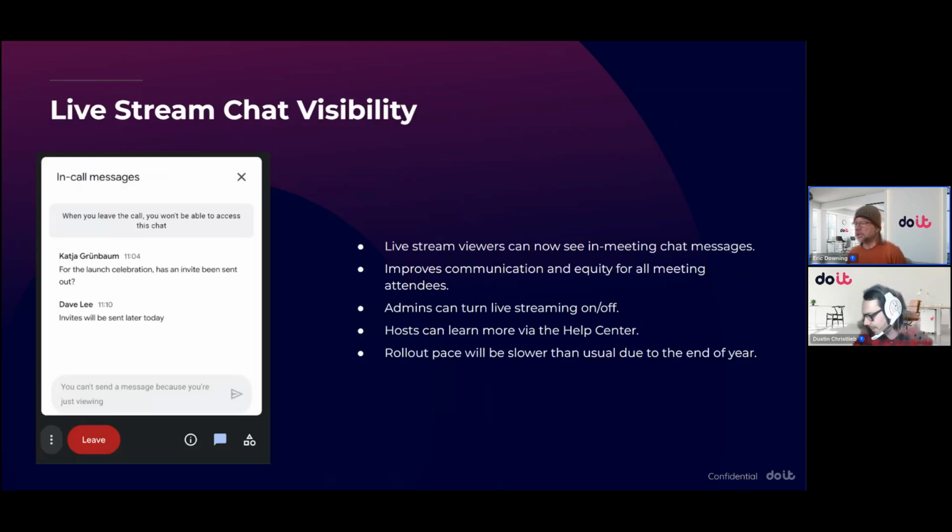Now moving over to Meet, there will be chat visibility during live streams, so viewers can now see all the messages. That's generally a good idea. It can be turned on or off by an admin. If this is a feature that's interesting to you, just keep in mind that it may be a little slow to get rolled out to your domain.